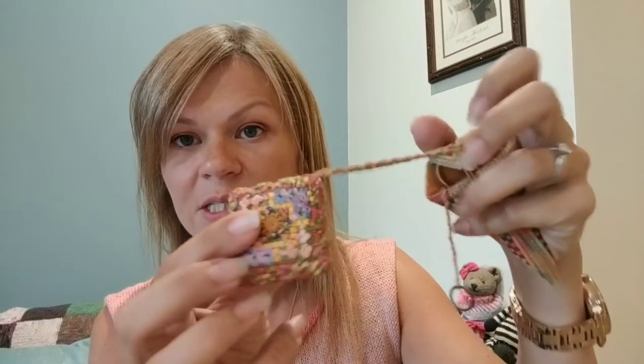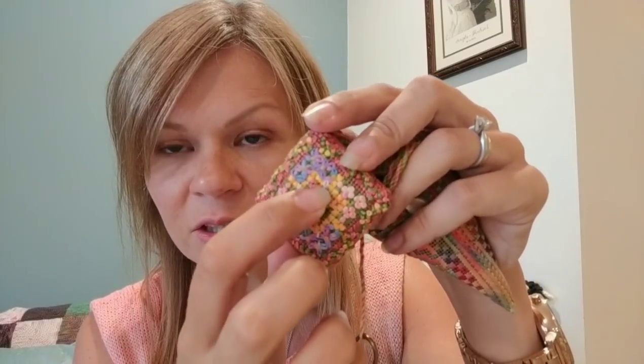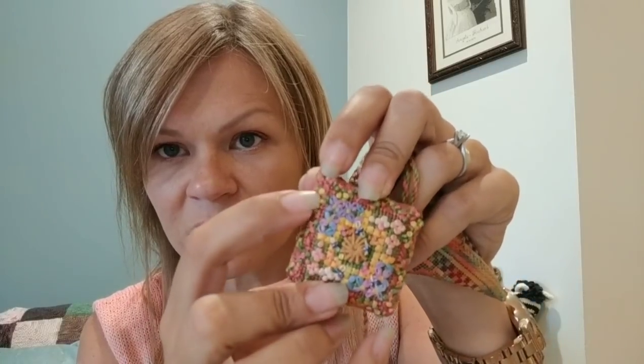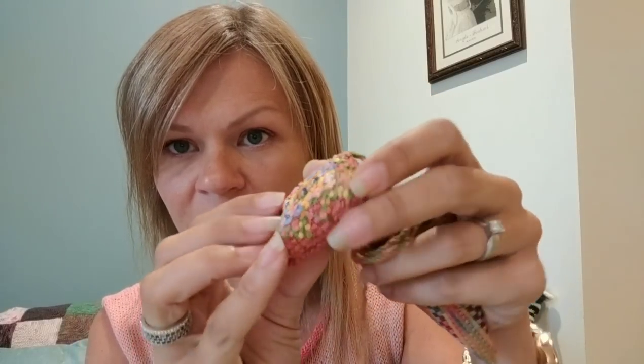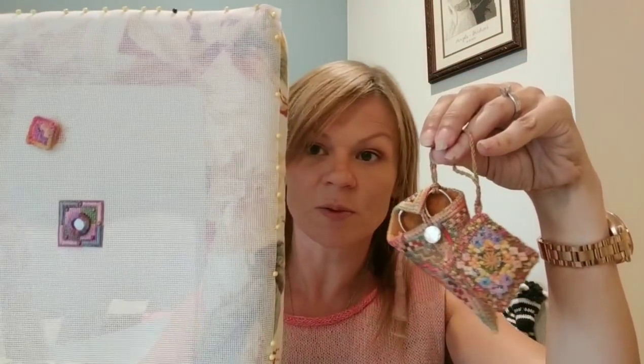And then the other one is this little scissor fob here. It's actually got little beaded bees on it, and you use little lazy daisies to make their wings, and little French knots to make these flowers in the garden. And it's really, really cute. And then on the back it says, plant some flowers. So I was pleased with those. Really, really pleased with them. And I just thought I'd show them to you with me having been working on this one. But there we go. That's those.